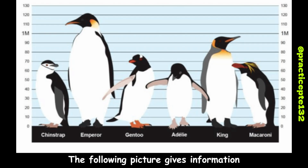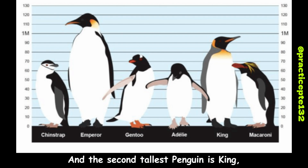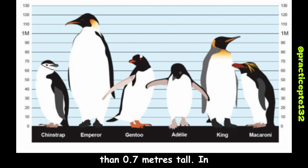The following picture gives information about heights of penguins. According to this picture, Emperor is the tallest, which is about 1.2 meters tall. And the second tallest penguin is King, about 1 meter. The third one is Gentoo, then Chinstrap and Macaroni. The shortest penguin is Adlai, less than 0.7 meter tall. In conclusion, this picture compares the heights of several kinds of penguin.